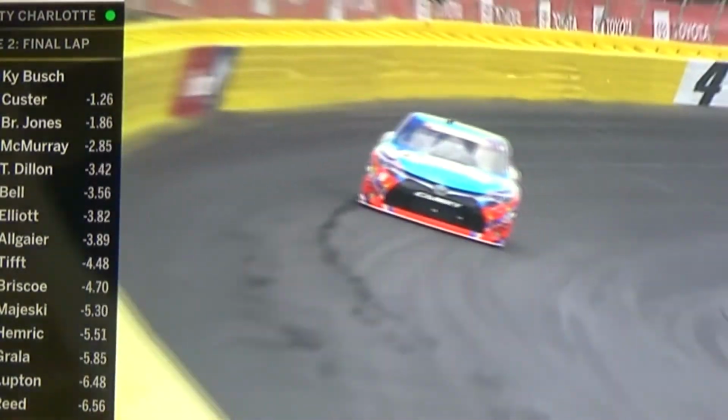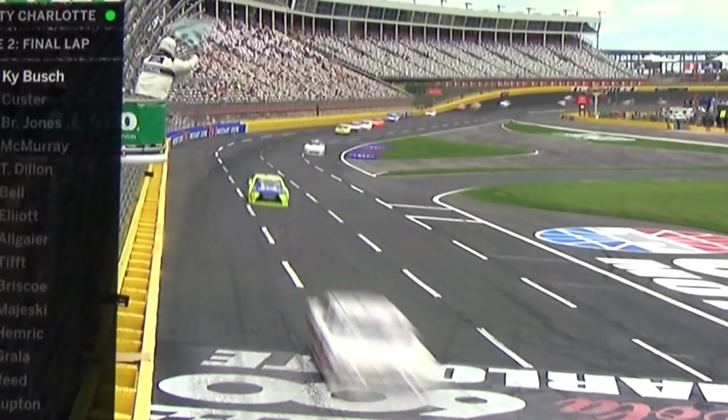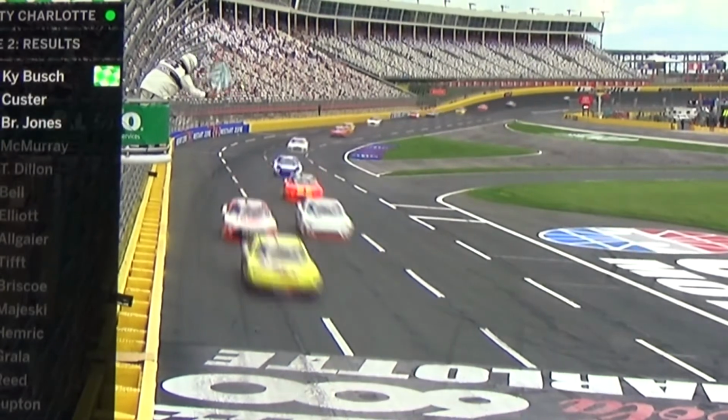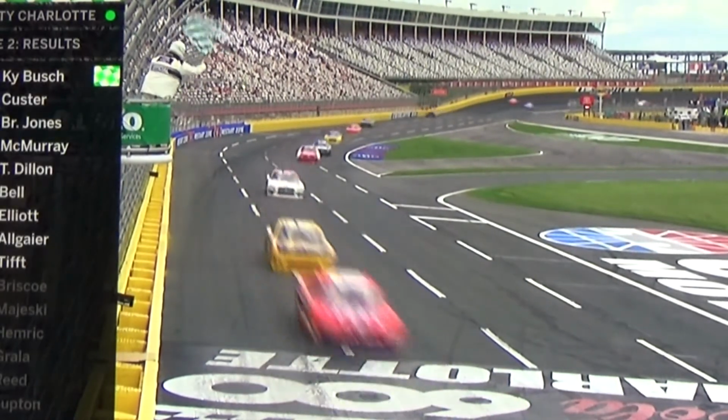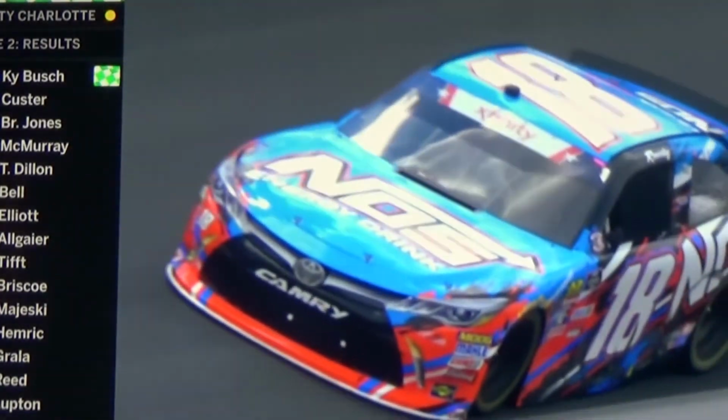And once again, the green and white checkered flag going to go in the air for the driver out of Las Vegas, Nevada. All-time wins leader in the Xfinity Series, Kyle Busch, padding the resume here. He wins our second stage. Custer, Brandon Jones, Jamie McMurray, Ty Dillon the top 5. Rest of the drivers scoring points: Christopher Bell, Chase Elliott, Justin Allgaier, Matt Tifft, and Chase Briscoe. We're back to Charlotte. Final stage on the way on FS1.